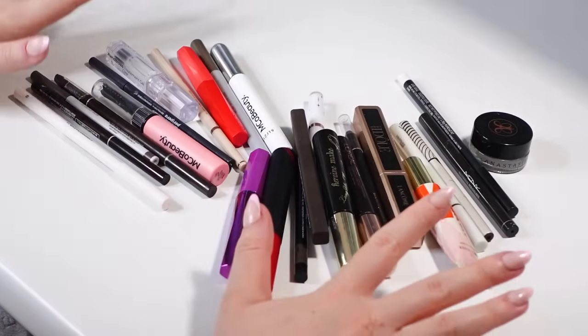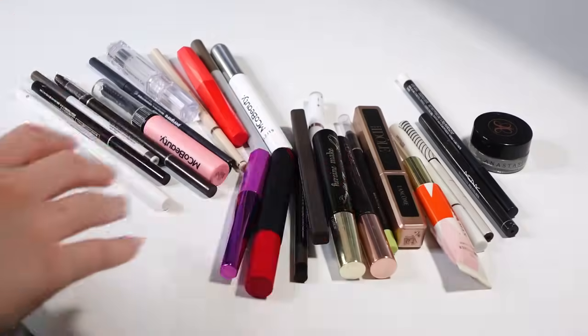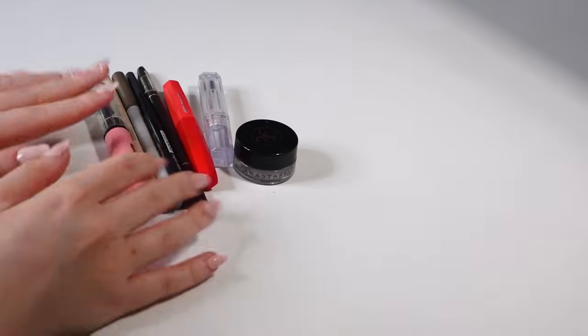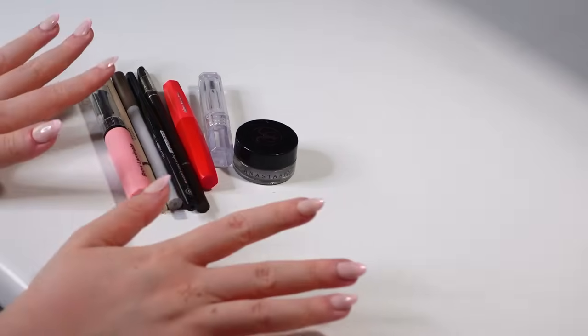So let me just organize this so it's a little less like this, and we'll dive into it. Okay, I thought I had more brow products than this, but apparently no. In saying that, I probably thought I had more, but I do tend to use up my brow products pretty quickly because I do my brows every time I do my makeup.